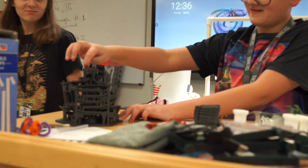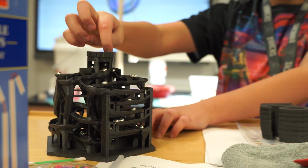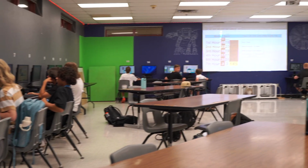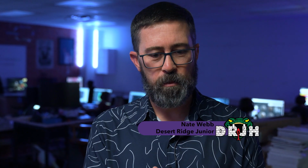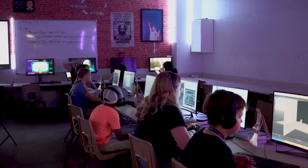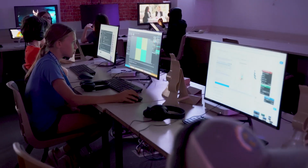We have the ability to expand this program up to a full year. I'm hoping to eventually see an advanced STEM class and engineering classes, combining with digital art, combining with industrial tech. Digital art has evolved for the last few years, going from just focusing on Adobe products to now using 3D modeling and animation and video game making.